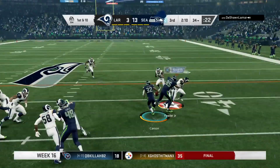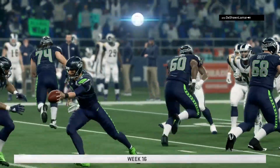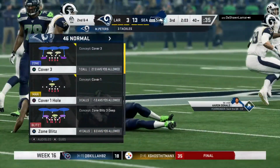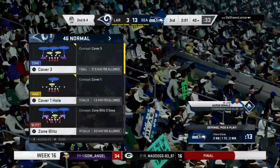They'll start out on the ground with Carson. He'll get a nice chunk there on the first down run, and it's 2nd and 4. Third quarter, and you've got the lead. You're not ready to go into that 4-minute offense to close the game out, but a running game can really benefit your team right now.